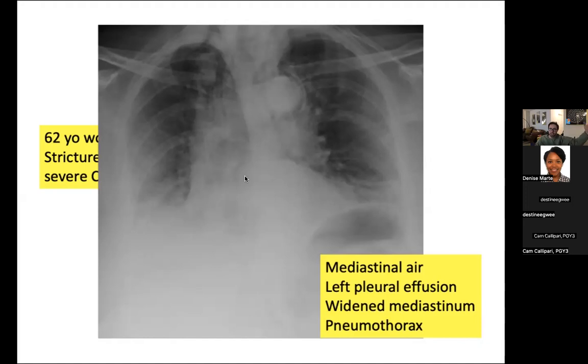But on x-ray, they're going to have mediastinal air, left pleural effusion. They may have a widened mediastinum. Sometimes they may have a pneumothorax. But you can kind of see the mediastinal air a little bit here. And then they got the effusion on the left side here. And the mediastinum certainly looks wide and hazy here.